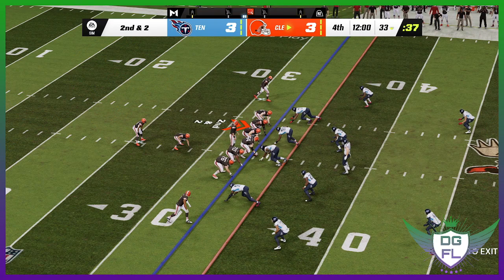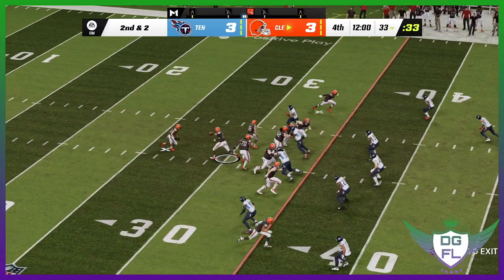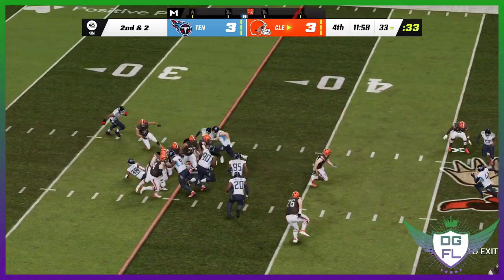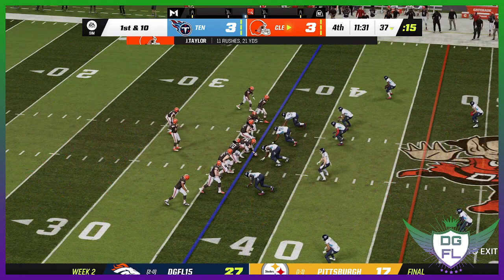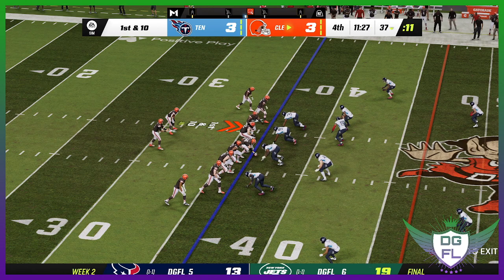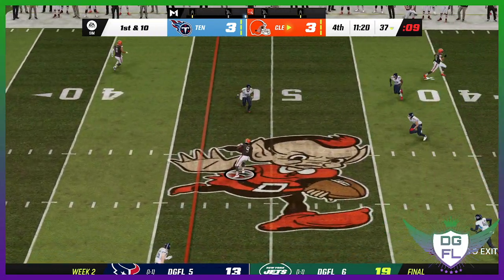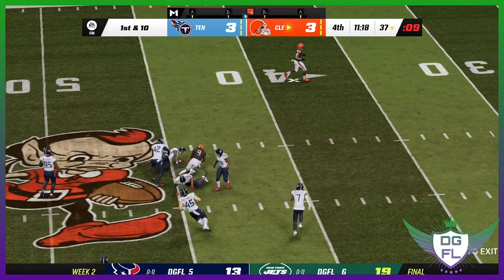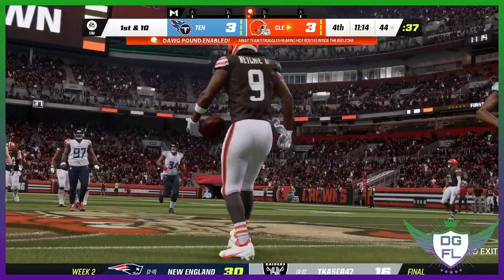Here's a second and two now from the 33. All even as we get ready to start the fourth. Up the middle, here's Taylor. And he'll be brought down right around the 37. Line of scrimmage, the 37 on first and 10. Here's Trubisky to throw. This will be complete to Mechie. And they're going to get this to about the 44-yard line.